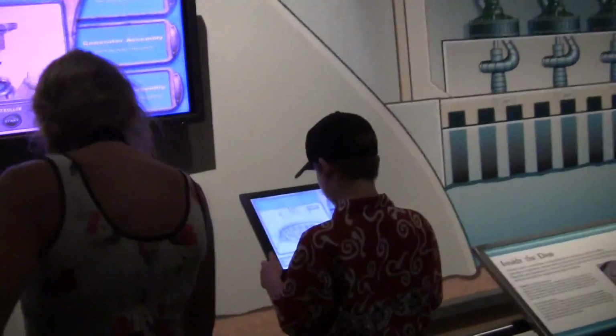We are back at the display. Okay, let's go in there. Go ahead. This is the inside view. Electricity on a large scale.